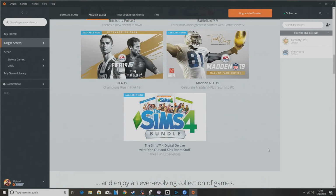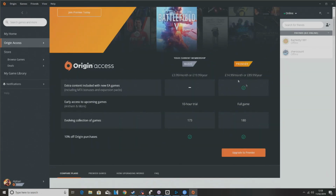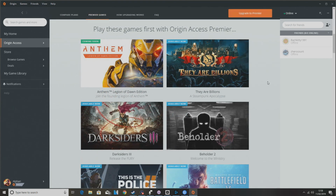It's such a good idea. I wish more would do it. So yeah, that's the basic one. The premium one, it's a bit more expensive. But the way that works, anytime any EA game comes out, you get it on day one.